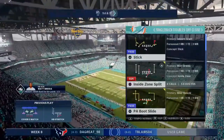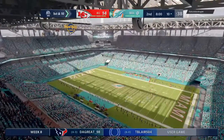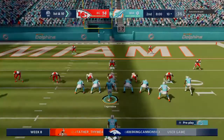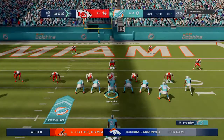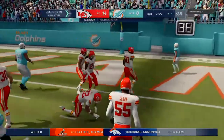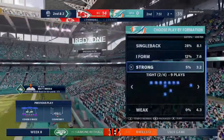Nothing the score. This is the NFL on EA Sports. 14, Dolphins nothing. First foray into the red zone for Miami. They've got a 1st and 10 from the 10. They run with Breida. And they'll get him down after a pickup of 8. 2nd and 2. He's hit pay dirt a lot this year, but not that time.